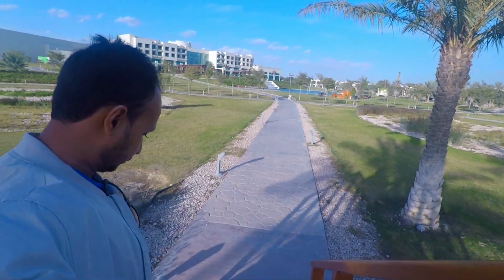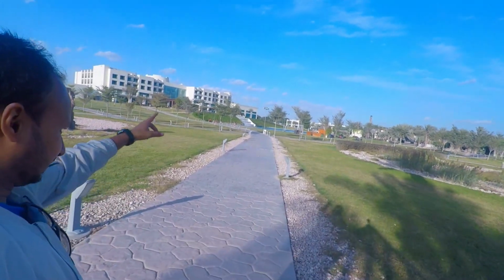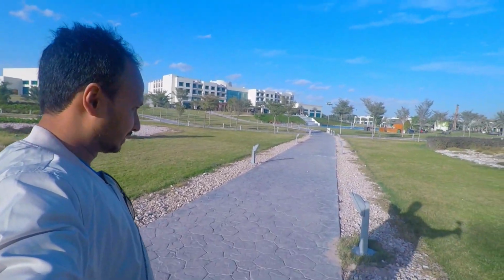Let's take a stroll to see what's there, that side of the resort, close to the main building.